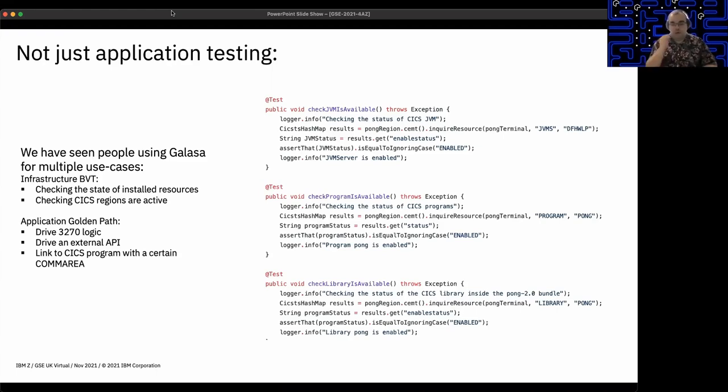So I am calling out to the CEMT manager to inquire on a particular resource. In this case, a JVM server called DFHWLP, one of the standard name JVM servers. And it produces me a hash map of results. And then I can say, well, now get me the enabled status of that. And it returns back and goes, yeah, it was enabled. Great. And we can assert that that is the case, that JVM server is enabled.